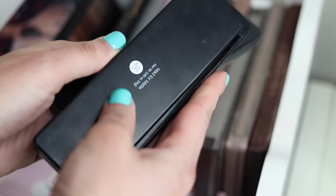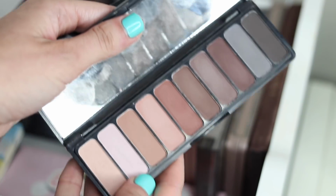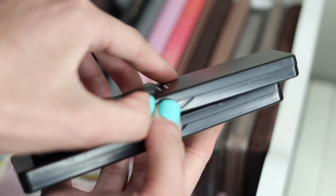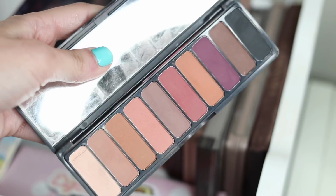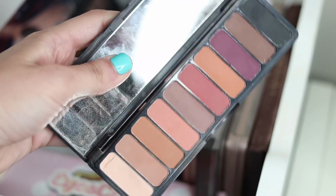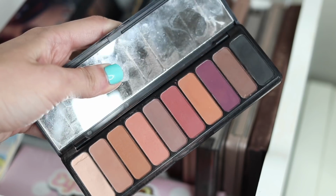I have two e.l.f. palettes. This is Mad for Matte, the OG one. I don't really use this one too much. And then this one is Mad for Matte 2, aka, did you guys know this is called Summer Breeze? I did not know that, but it has an actual name and not Mad for Matte 2. But I really like this one, one of my favorite drugstore palettes.